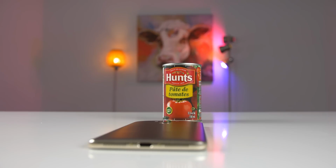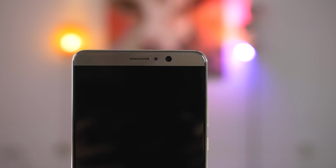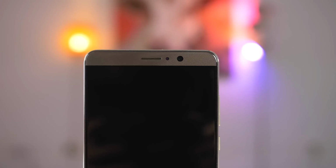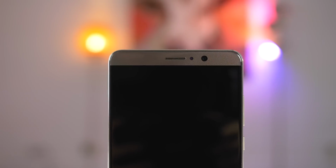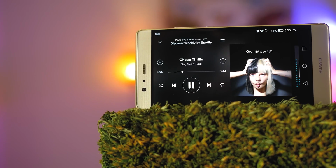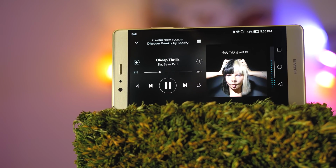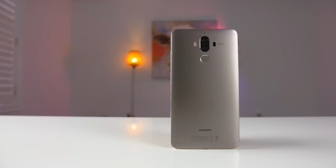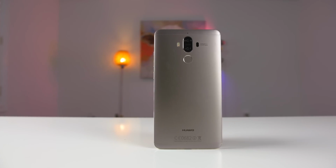There's two speaker grills on the bottom, but only the right one plays music. The other speaker is actually shared with the earpiece. So it has the same setup as the Huawei P9 Plus or HTC 10. In terms of sound quality, they're not bad. It's better than most mono speakers. I actually compared it to the P9 Plus and found the P9 Plus to have better lows while the Mate 9 had nicer highs. The Mate 9 also comes with 64 gigabytes of internal storage, but you can add more by using a micro SD card.